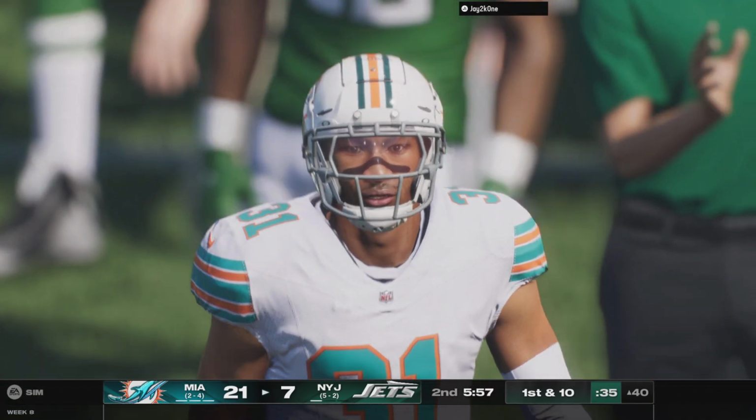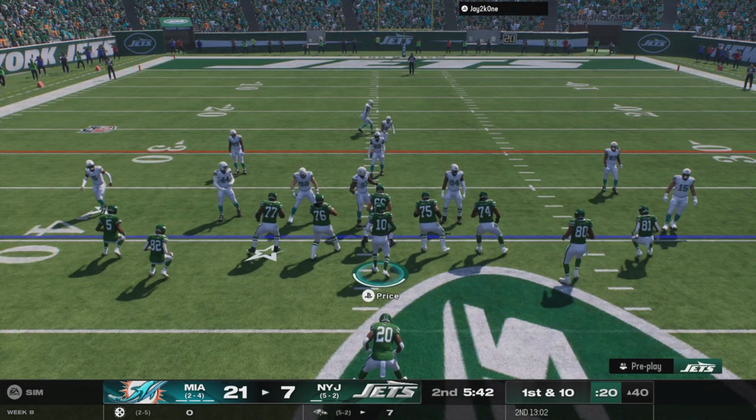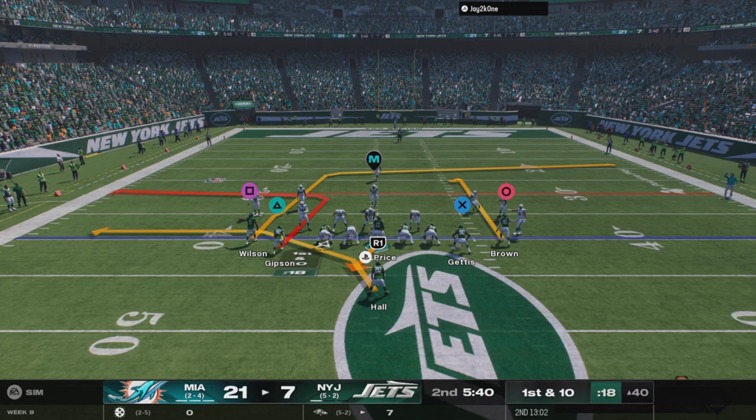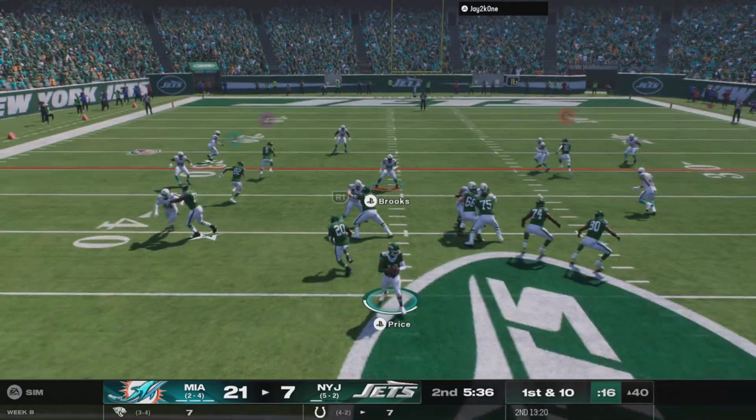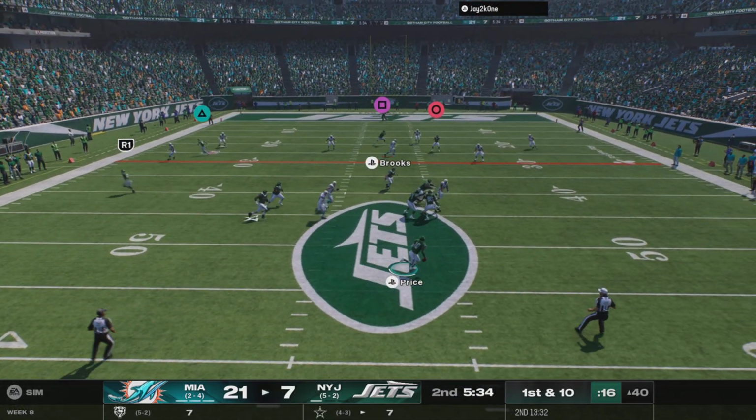I love these inside runs. Don't get away from them. You never know. You think it's going to be a short little gain, and then boom, get the right blocking, a possessed running back, and you get some serious yards on the table.